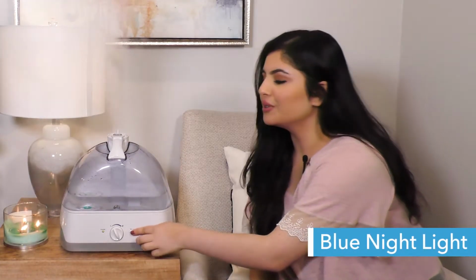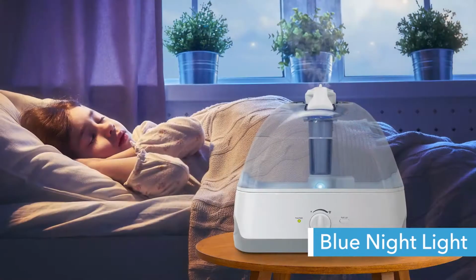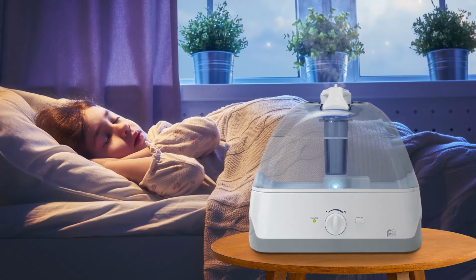Next up, this unit has a great night light feature. It has a blue light that's super soothing and relaxing, and it makes it such a great option to have this humidifier in your bedroom at night when you're reading a book or even watching TV.